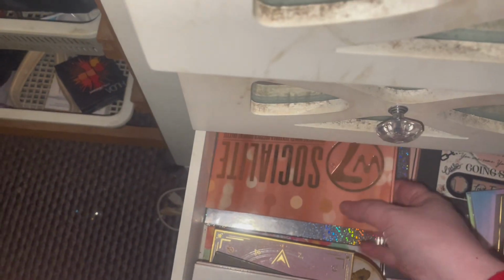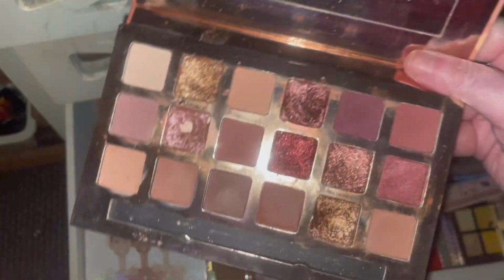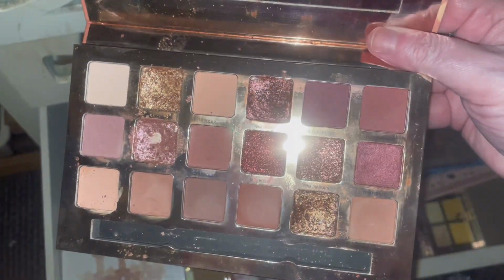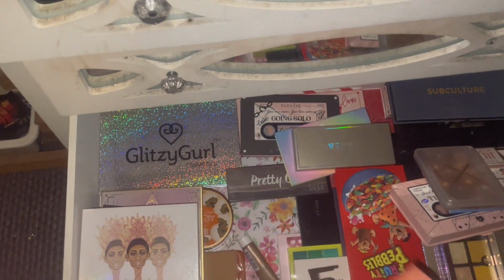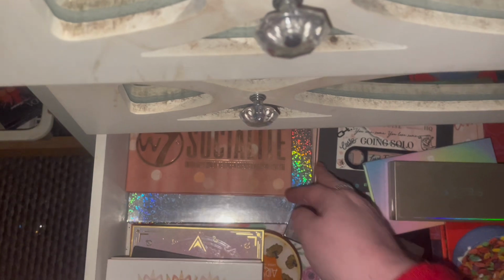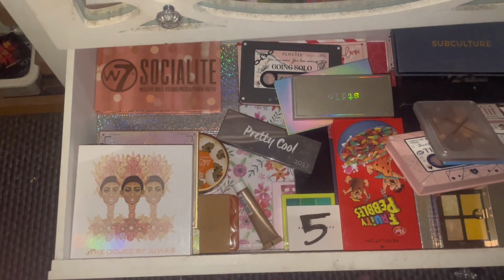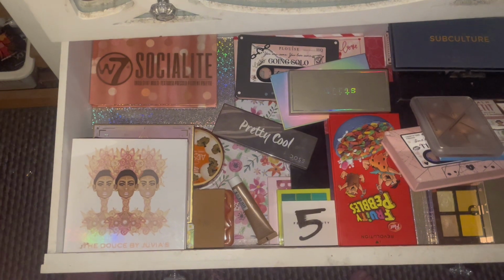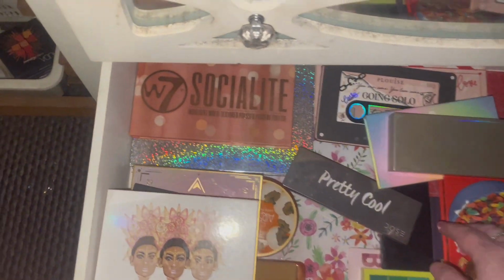Then we've got the W7 Socialite. I don't think I'm getting rid of this. It's a really nice palette. It's got really nice rosy tones, and I've hit pan there anyway, so I think I'm just going to use it. Then that Glitzy Girl there is just neons that I've never used. I keep it in case, you know, I don't really do much collabs these days, but I keep it in case I do a collab with someone. At least then I've got some neon shades.